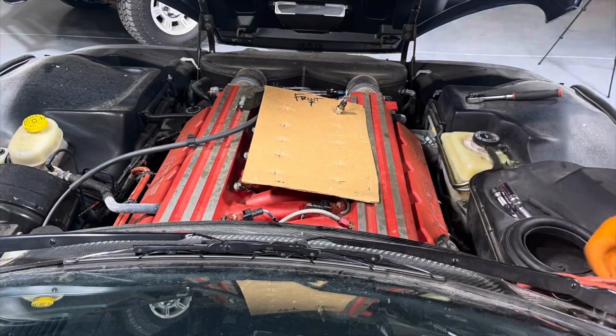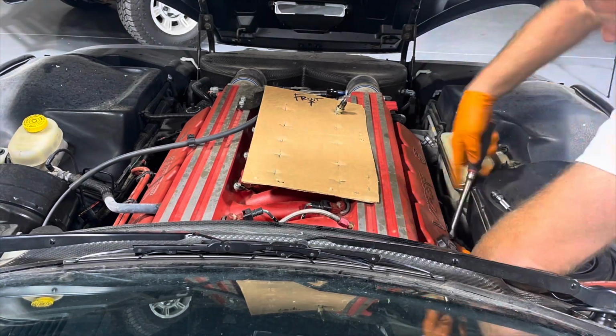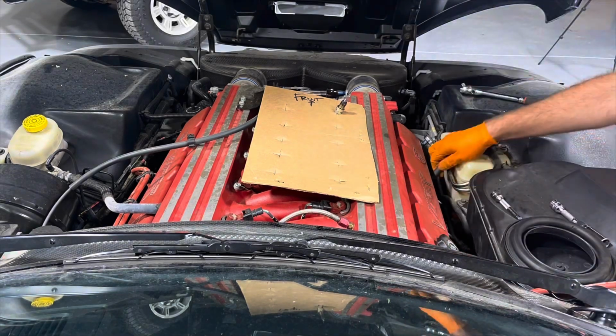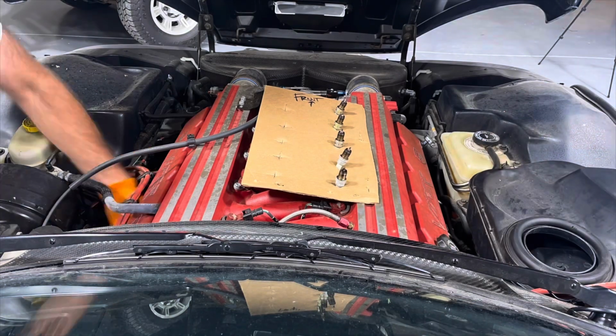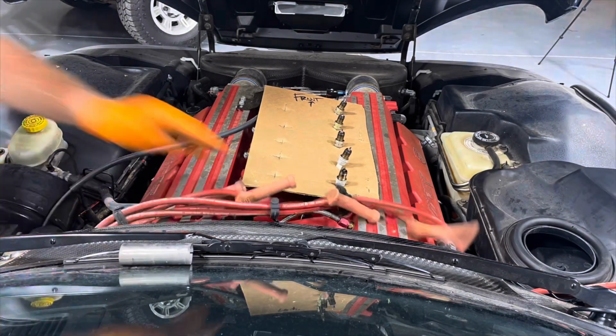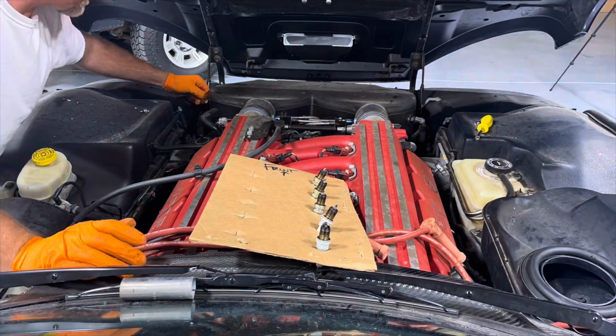Since the car had sat for so long, I wanted to make sure that no critters had gotten into the engine, or that there had been any moisture problems with the cylinders, anything like that. So here I'm pulling the spark plugs out so that I can get my borescope down in the cylinder, and we can check and just see if there's any major glaring issues inside.